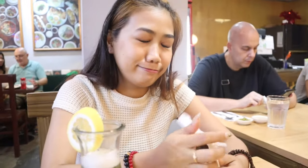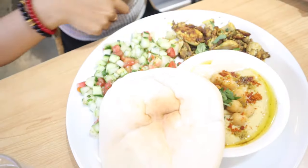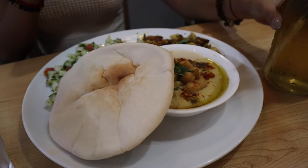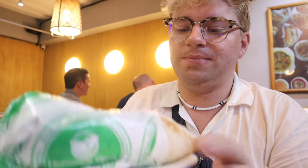Try to get a review. Is it good or is it nasty? Was it good? Excellent. Refreshing. I got my food now. I'm ready to eat. There we go. Let me try this tea. Oh, that's good. And look at this hummus. Look at the size of that. Oh, there's tomatoes. Damn it, tomatoes. Here we go, taste test.